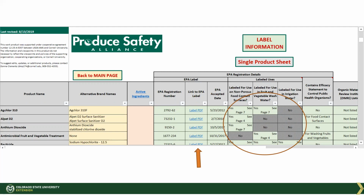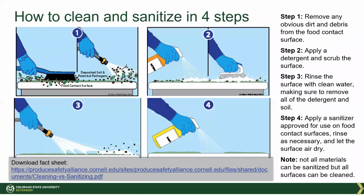And then the other awesome thing that they've done is they provide the page number of that EPA label where you can go look at the use, so you can determine what the concentration is and how you want to use that product. So again, it really helps narrow that information down for you guys, because some of those EPA labels are like 80 pages long. So it's nice to have that direct information. And the far column on the right has information about whether or not it's on the OMRI list for being approved for those organic operations.